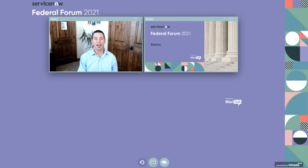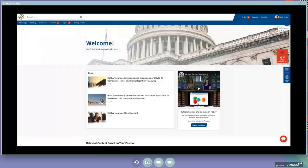So let me go ahead and pull up Chrome here, and we could take a look at some of these other concepts live. What you see here is a sample intranet replacement based on the ServiceNow platform. And we're logged in here as Maria. And the great thing is that ServiceNow knows everything about Maria. We know her position, her role, her title, her department, her location. So you can provide a very personalized experience.